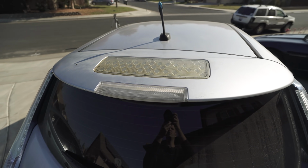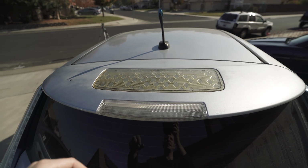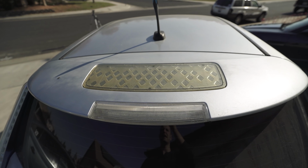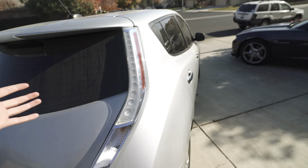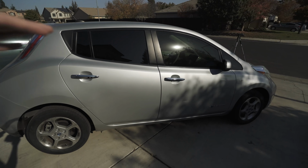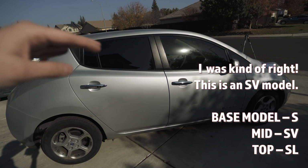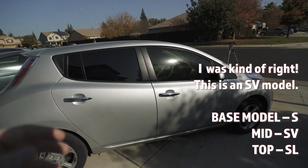This car is also equipped with a solar panel. This trickle charges the 12-volt battery up front. It does not charge the actual car. It's way too small for that. This is not the lowest end car. I think this is, I don't remember if it's the SL or SV. It's the one above. I think the SV is the base, and then SL is the one right above it that has the solar panel, the fog lights, and all that good stuff.